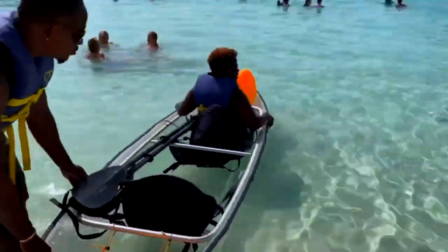There are other rentals that are available there, but the Clear kayaks we love because you see those for all the places like in Southeast Asia. And so if you're not really good at snorkeling and swimming, but you want to see or kind of engage with marine life, then the Clear kayak is going to be it.